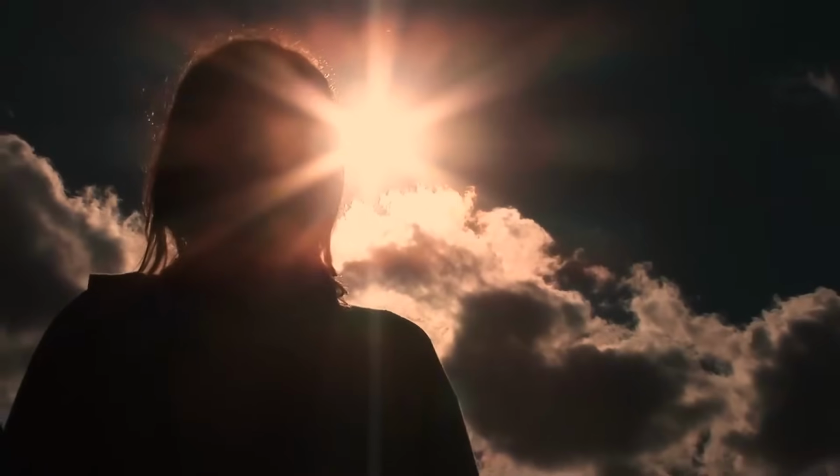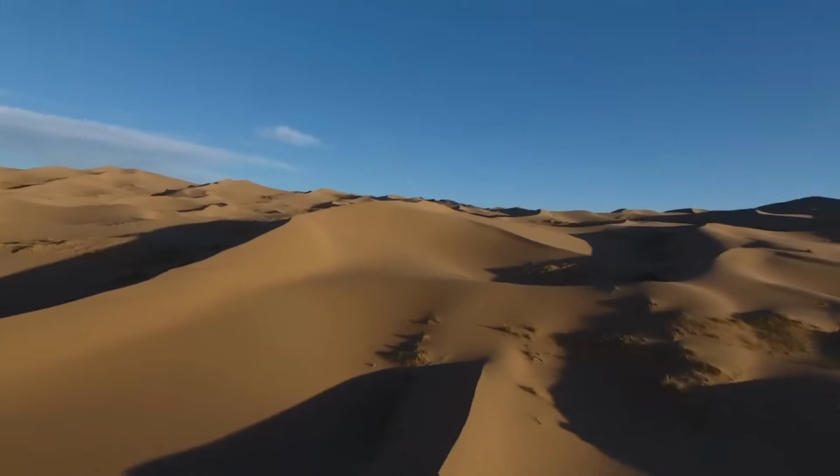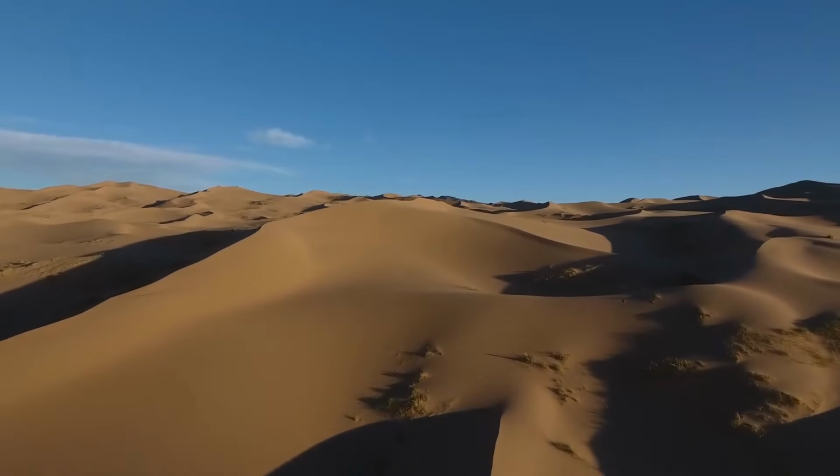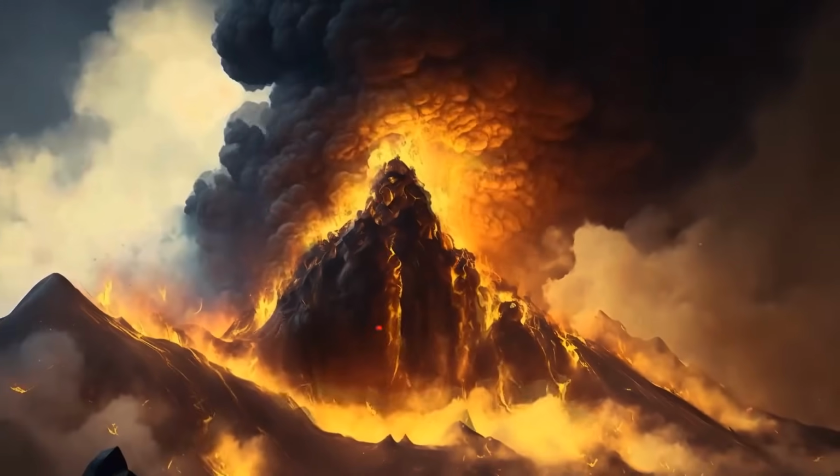But people started hearing the first skyquakes in 1824. The theories trying to explain this phenomenon include sand dunes shifting, meteors entering the atmosphere, distant volcanoes erupting, Earth's crust cracking during earthquakes, and even gas bursting out of underground vents in the sea or lake bottom.